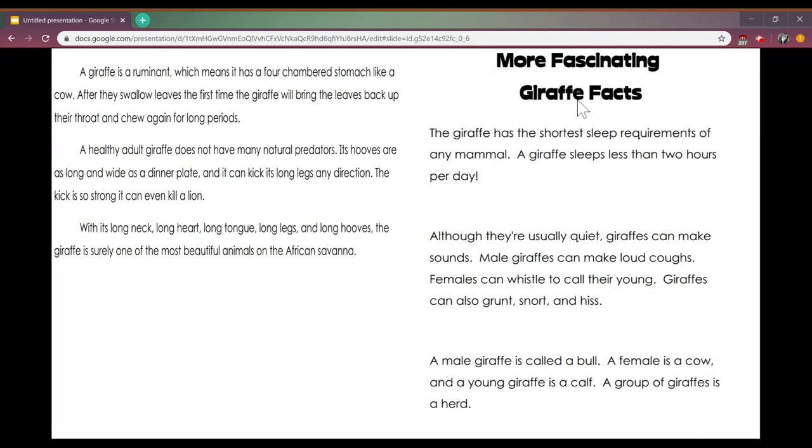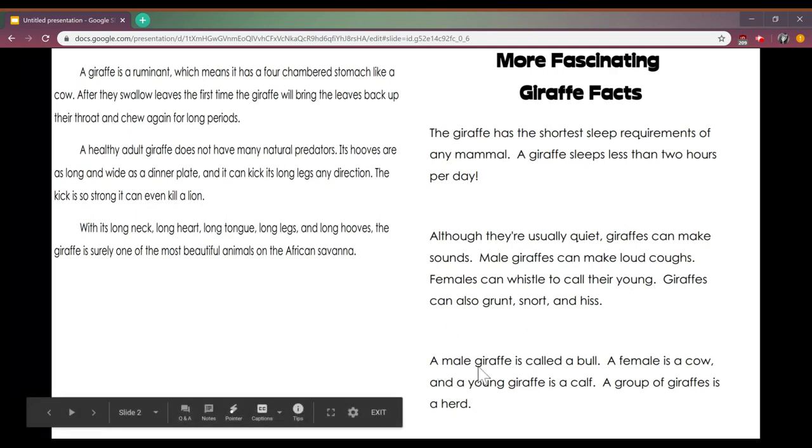More fascinating giraffe facts. The giraffe has the shortest sleep requirements of any mammal. A giraffe sleeps less than 2 hours per day. Although they're usually quiet, giraffes can make sounds. Male giraffes can make loud coughs. Females can whistle to call their young. Giraffes can also grunt, snort, and hiss. A male giraffe is called a bull, a female is a cow, and a young giraffe is a calf. A group of giraffes is a herd.